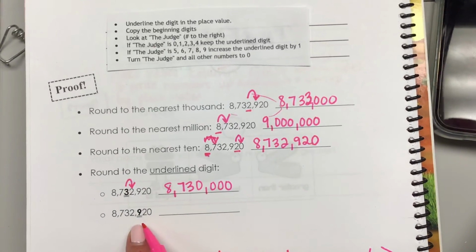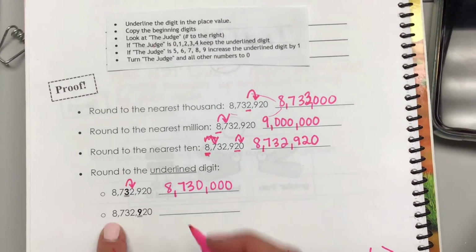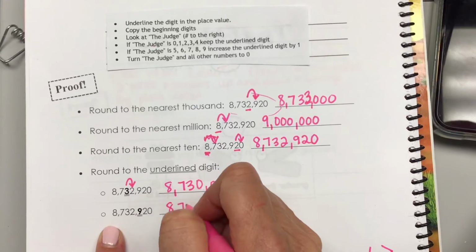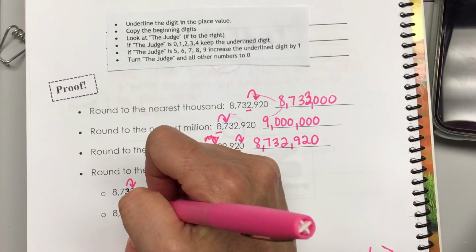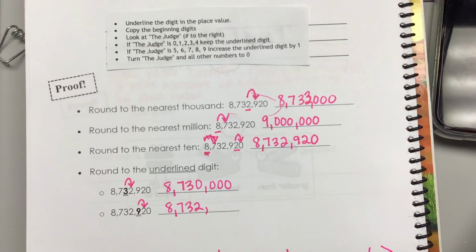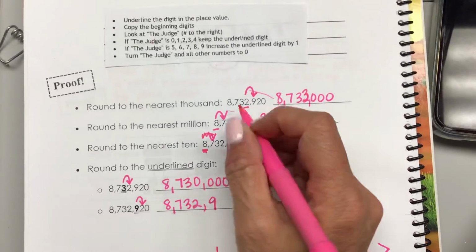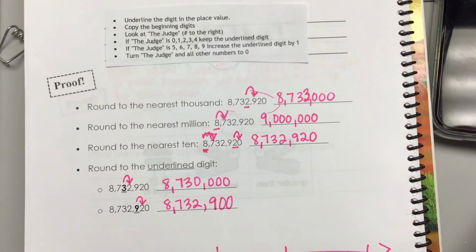Okay, and then this one, they did the first step for you. Now we need to copy the beginning digits. So we copy the 8, the 7, the 3, and the 2. Look at the judge. Draw the arrow. It's a 2. So what does a 2 tell me? Keep it. Okay, you need to correct your word, please. And then the judge and every digit after it becomes a 0. Okay? Do we have questions about that?